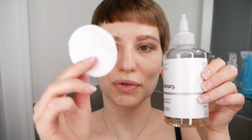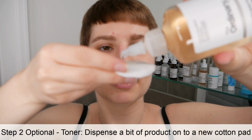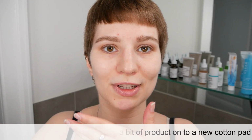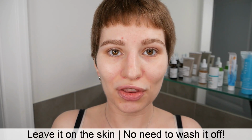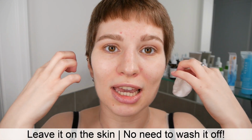Now I'm going to start off with the toner, and I'm going to use a fresh cotton pad where you dispense some product onto the cotton pad. Then you apply it evenly all over your face and neck area. And you leave it on the skin. There's no need to wash it off. This is a kind of exfoliator that's left on the skin, and now you can immediately move on to the next product. There's no need to wait in between.